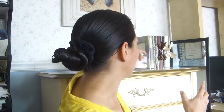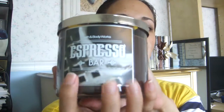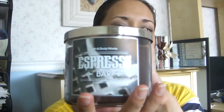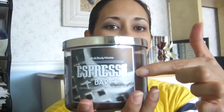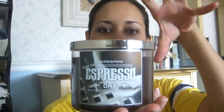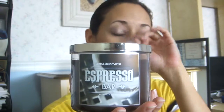And then the last one that I have is Espresso. Oh my gosh, this is my favorite candle of all time right now. Espresso right here, I don't really care for the picture that they put on here. I think they could have pulled back a little bit and showed more of the coffee cup and the espresso and a table right here. I think if they pulled back a little bit and gave more of the coffee cup, it would be better packaging, but anyway, that's just my opinion.